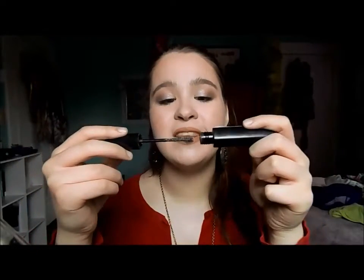Brow gel. I love this brow gel, regardless of what people say. If you have thin brows, this won't work for you. Just stick to the eyeshadow tip I talked about earlier. But I didn't even put on my brows. I'm going to do that now. Just makes it so easy. What's wrong with me? I didn't put on my brows.